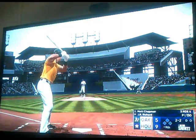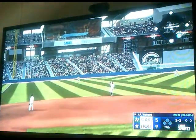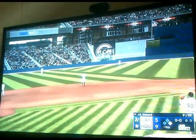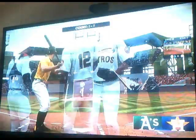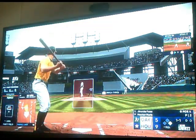Chapman, 3 for 4. And got 4 for 5. Base hit. Well, this has been a really nice game at the plate for him. He looks locked in. Middle, and that's what you fall asleep dreaming about as a hitter. So no surprise he put a great swing on it.